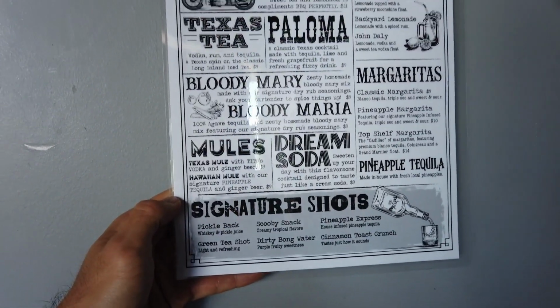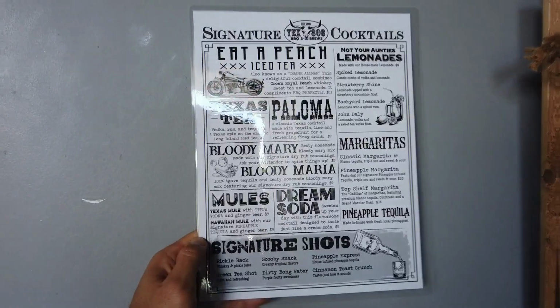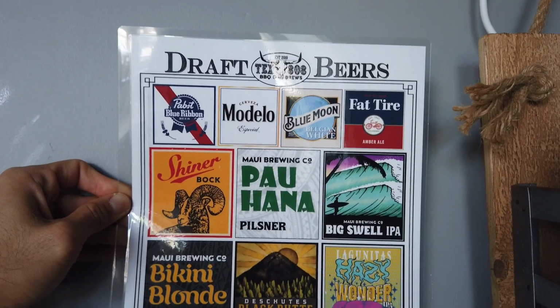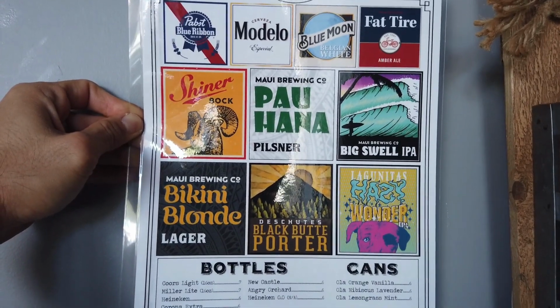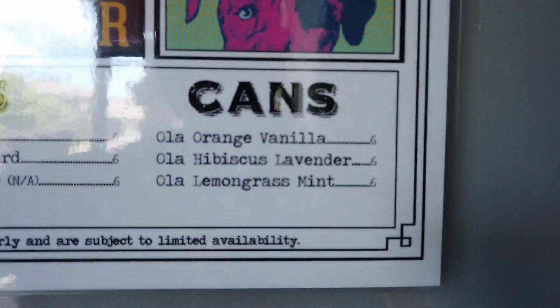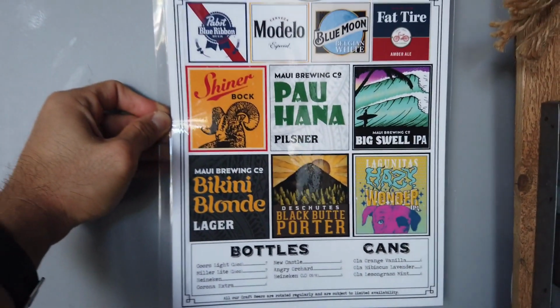Yep, but definitely go online. You can check it out. If not, just pause and check out these menus. Oops, they got some more. They got draft beers. You can look at all the draft beers. And they got some bottles and cans. Orange vanilla, wow. Lemongrass. Interesting. See those cans? And flavors. But something for everybody, it looks like.